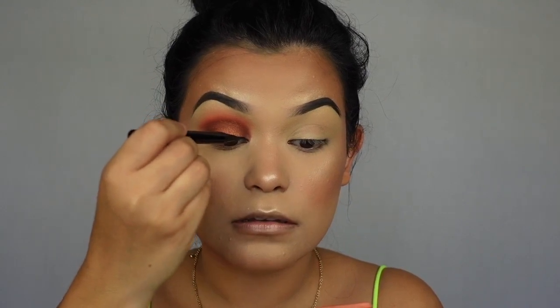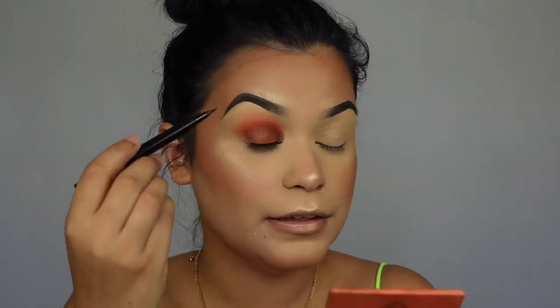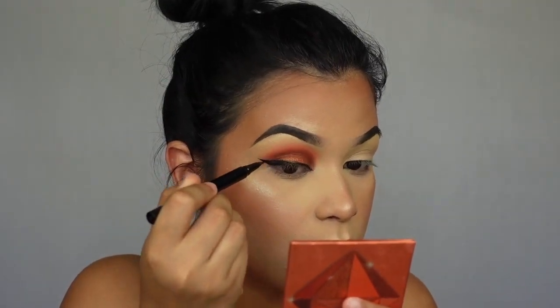Nothing crazy. I think I'm going to want to do a wing. Yeah, I'm going to want to do a wing, y'all. Wings are so hard. There we go. Okay, that wasn't that bad.